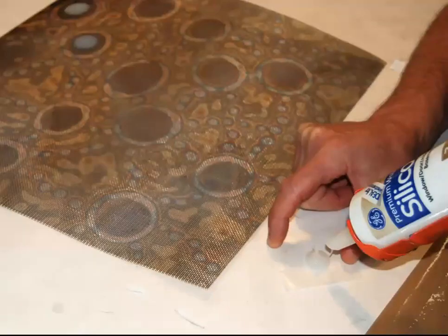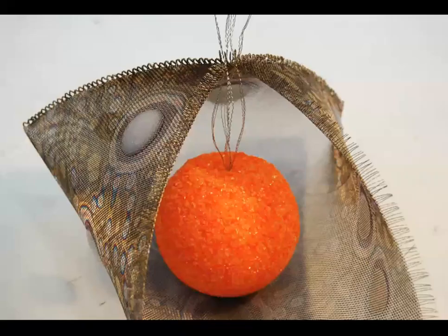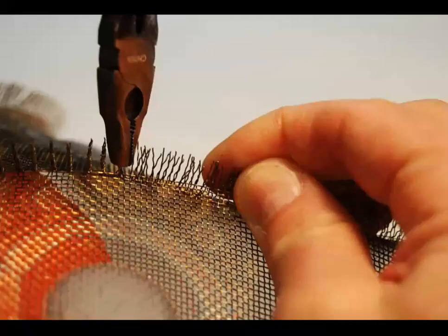And I wanted to put silicone in the circle areas. And so I applied silicone to wax paper. And then I pressed that through the mesh and let that dry. And then I'm attaching frit balls, which were made by gluing orange frit to styrofoam balls, like I did in that other piece. And then connecting it together with my little pliers.